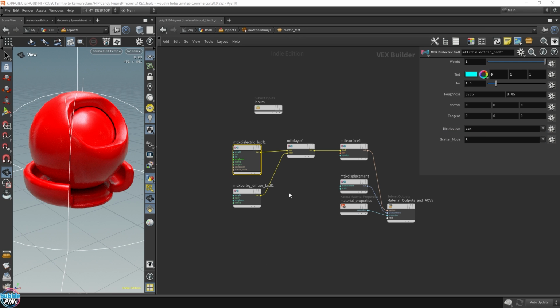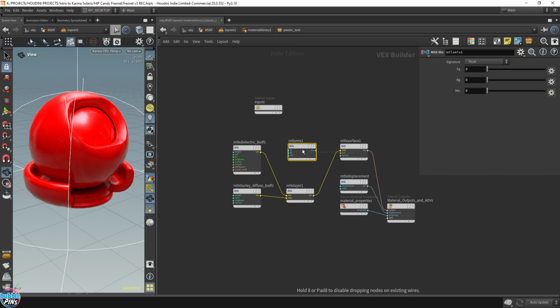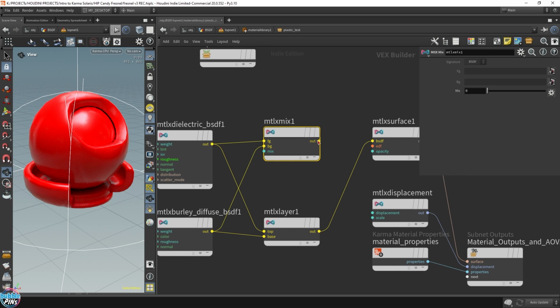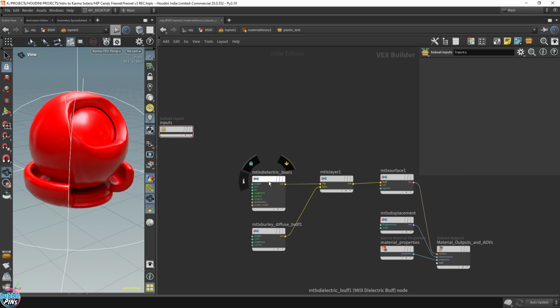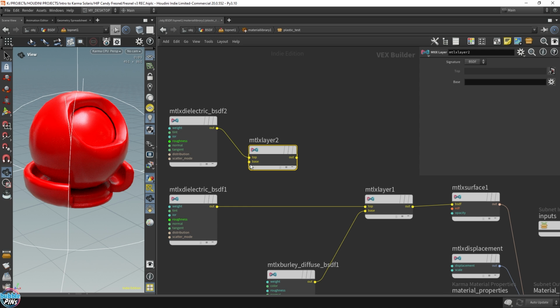This looks really nice. Now let's take this even further and mix some of these together. So instead of the layer, let me put down an MTLX mix node, hook up the dielectric and diffuse, and see what this looks like. That looks really flat. So let's have a little fun and experiment. Let's try layering two dielectrics. I'm going to take this dielectric, move it over here, and put the inputs over here so it's not getting in the way. Make a copy of that, then add an MTLX layer, and I want to layer these two together.